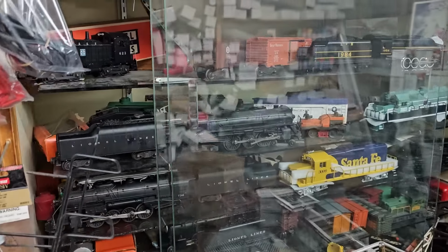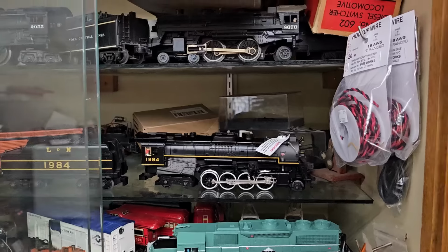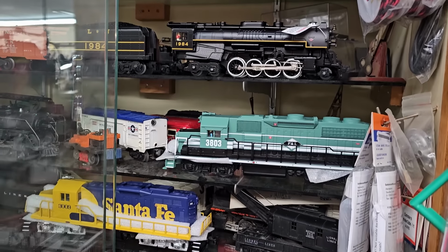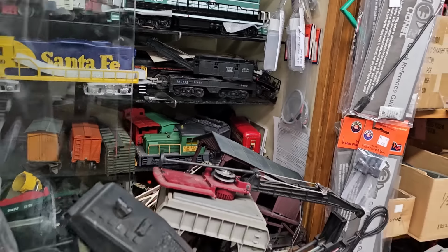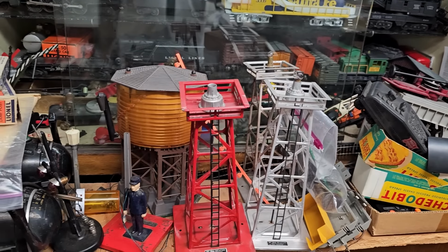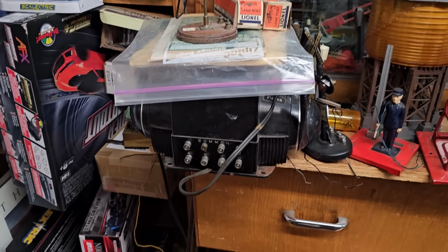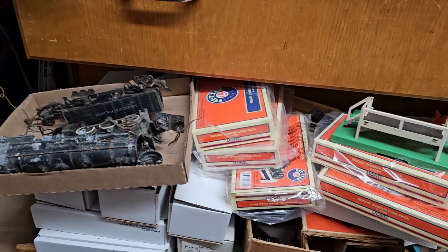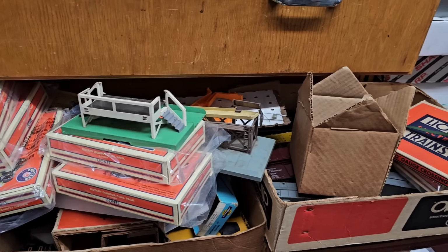More trains in the display case. Train guy can go through these and have a ball just like at a swap meet. Look at all that train stuff. And we aren't done with train stuff, guys. Trust me. If you're into trains, you're going to love this video and love this hobby shop. More train stuff. I mean, what's behind all that? You can dig and dig, and who knows what you're going to pull out.